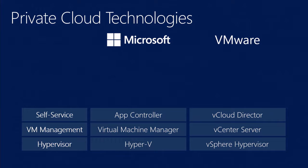But on the VMware side, VMware for a while now have had in market vCloud Director. Now, if you compare these on paper, they're doing similar things. They're providing that portal for end users, for application owners to consume virtualized infrastructure and deploy new VMs from templates and that kind of stuff. But vCloud Director does have a lot more granularity up front for the end user than App Controller does.